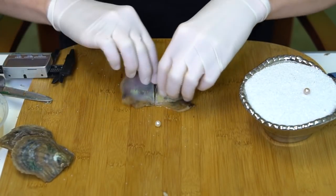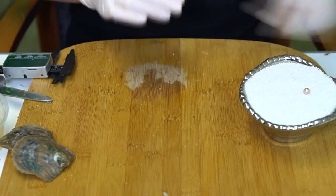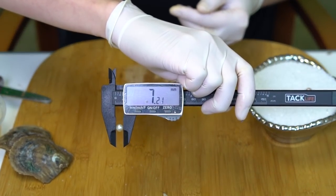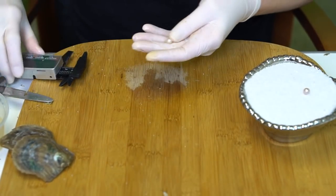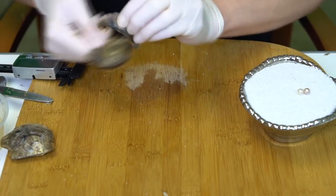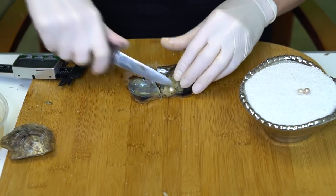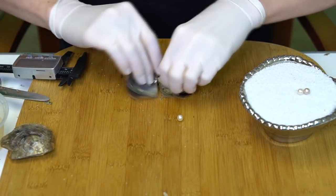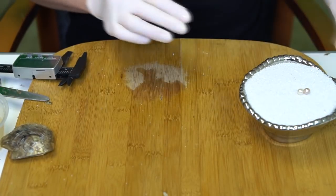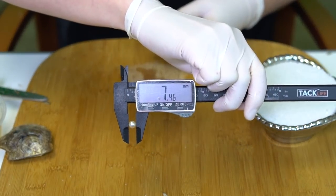We have a classic white. $7.21. And kind of a creamy white on this one. A little bit more of a warm tone. 7.46.